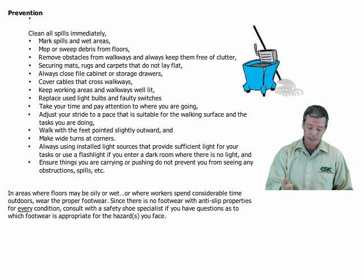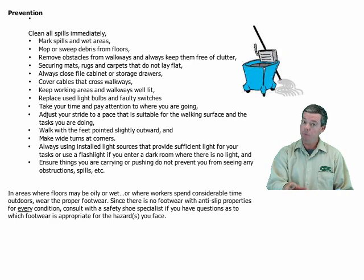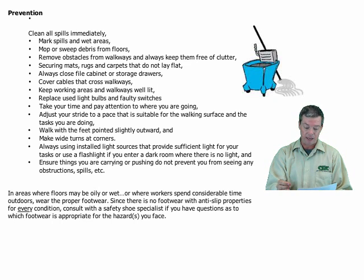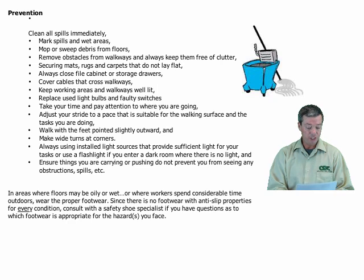Clean all spills immediately. Mark spills in wet areas with signs. Mop or sweep debris from floors. Remove the obstacles from walkways. Always keep them free of clutter. Secure mats, rugs, and carpets that don't lay flat. Cover cables that cross walkways. Keep working areas and walkways well lit. Replace used light bulbs and faulty switches.